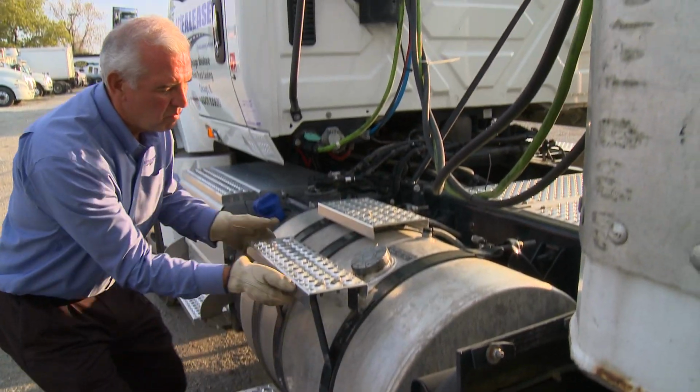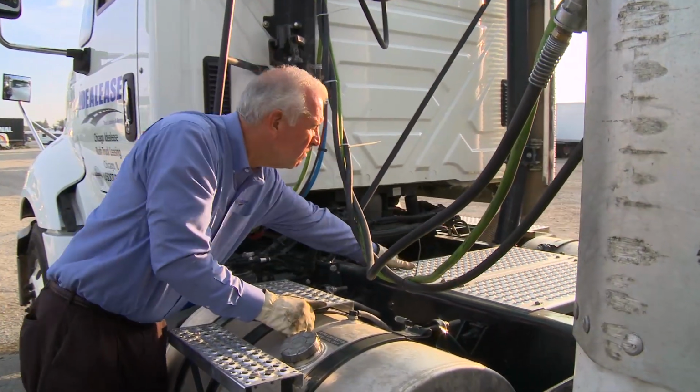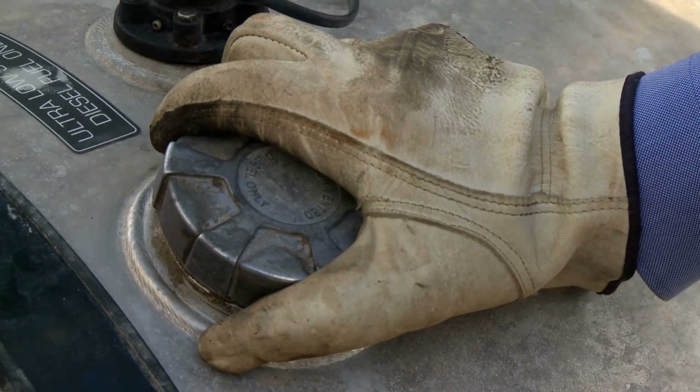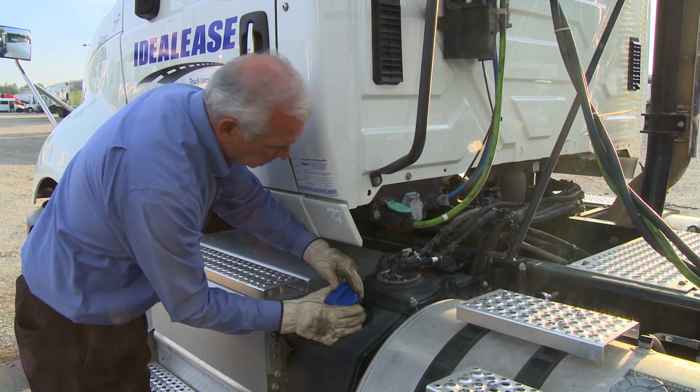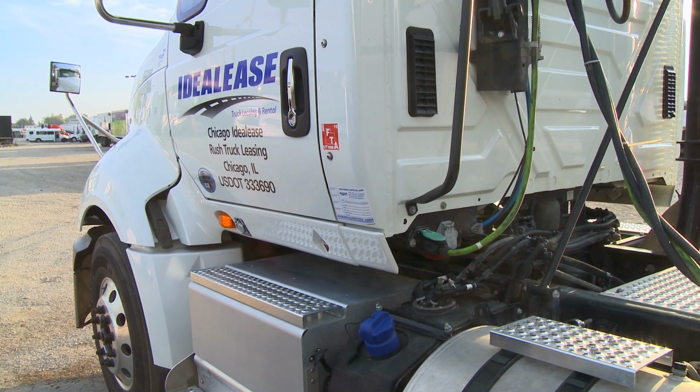Make sure the fuel tank is in good condition without damage or leakage. Tank straps should be tight. Check the fuel cap to make sure that it is tight. 2010 and newer units have a diesel exhaust fluid tank, or DEF tank, with a blue-colored fill cap. When fueling your truck, do not place diesel fuel in the DEF tank.